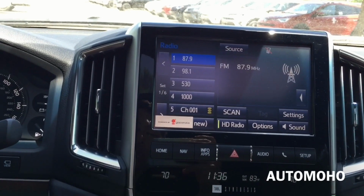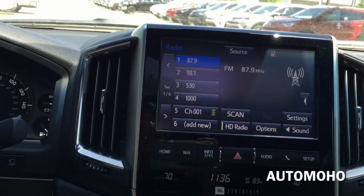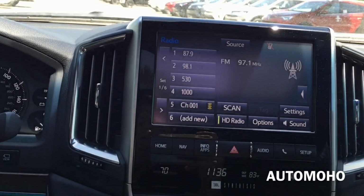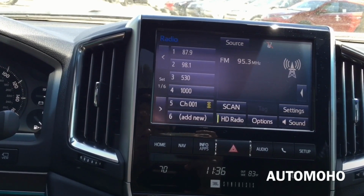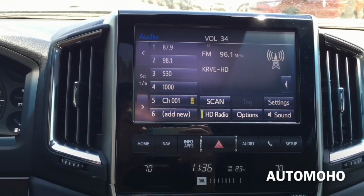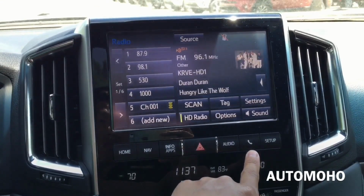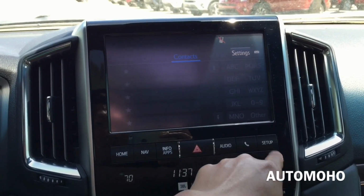And here's the audio. Let me pick a station for you. Very nice sound quality. And there you have the telephone button.